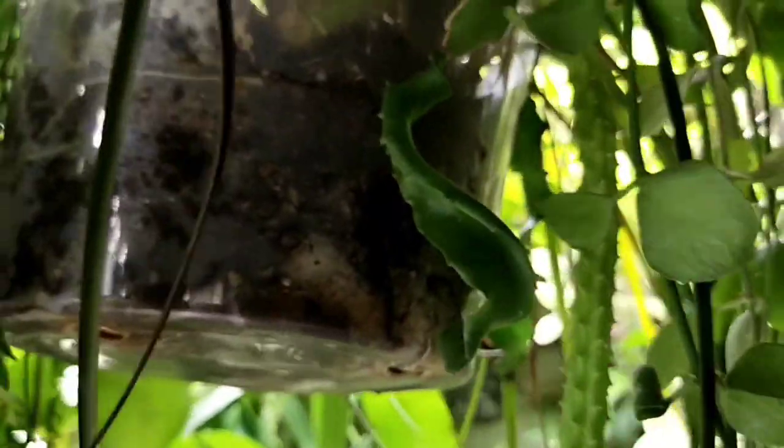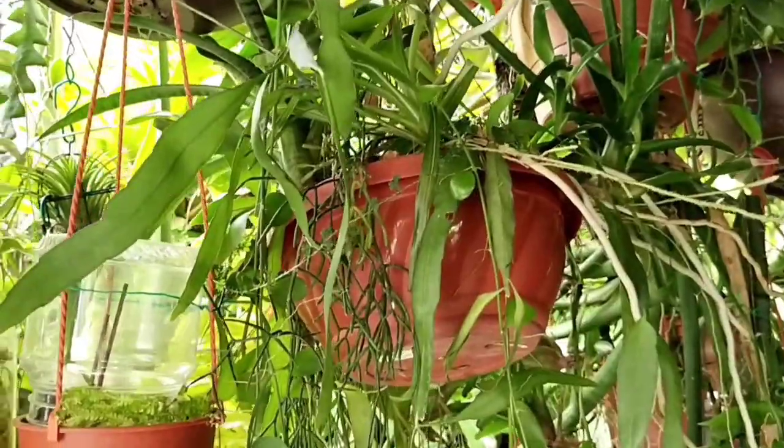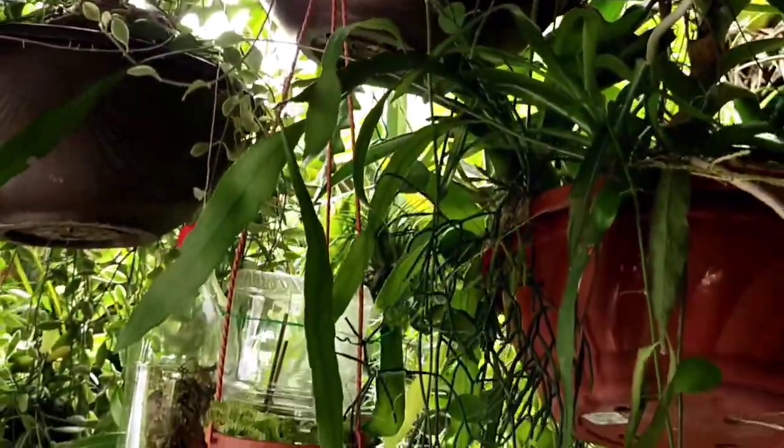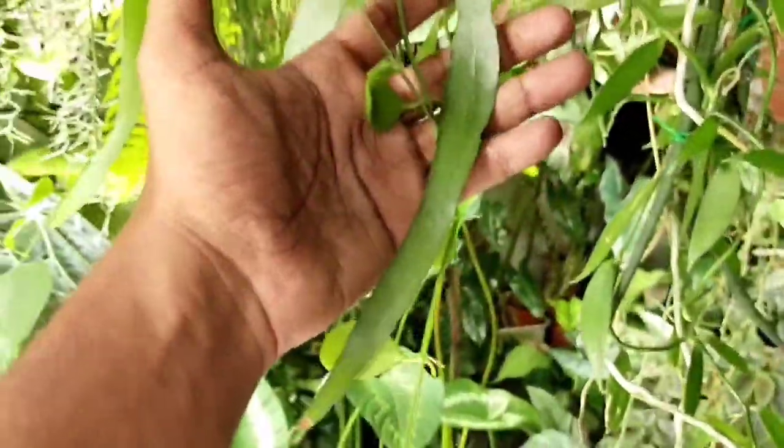If you notice this particular one, I think I have been keeping it for more than 2 years, since the earlier video. Notice it has not grown, it has just remained at that size, and some of it actually rotted away. So that's the setback of certain types of this particular plant. This is a different one.